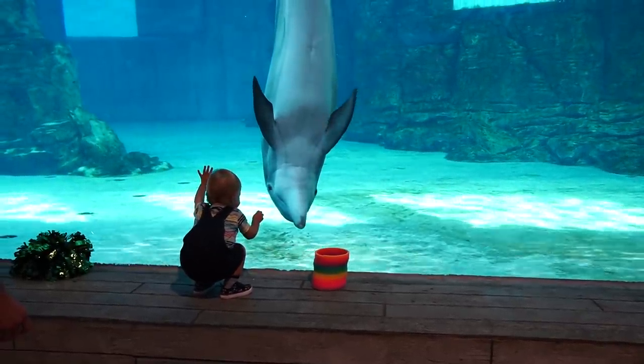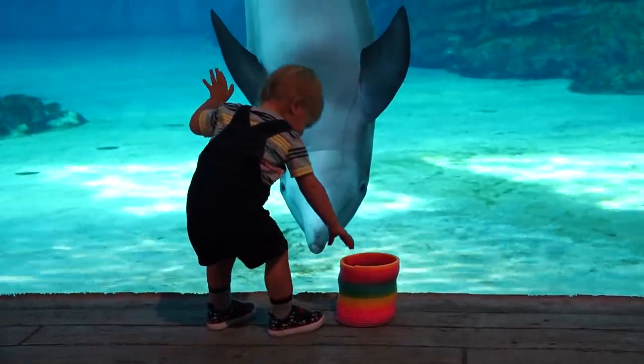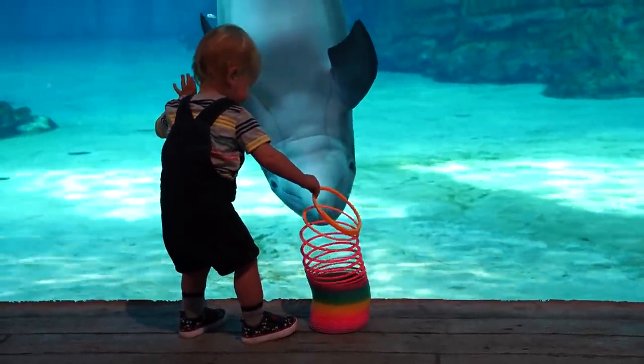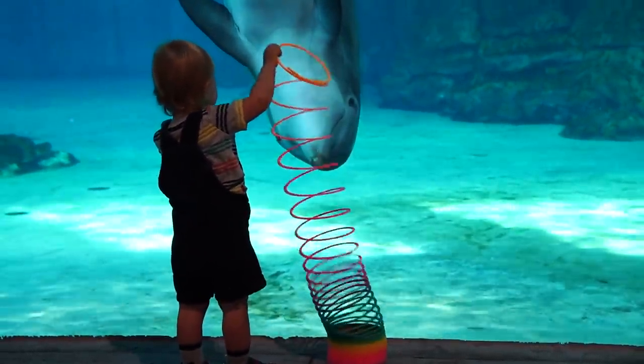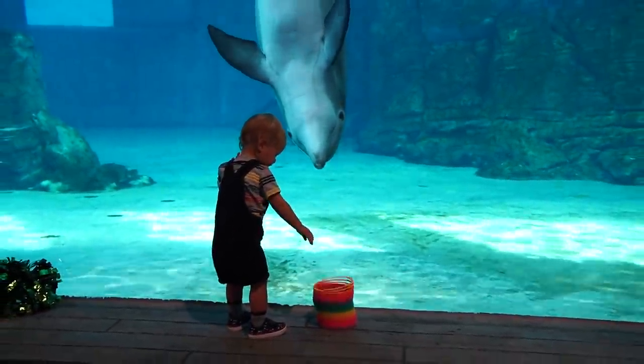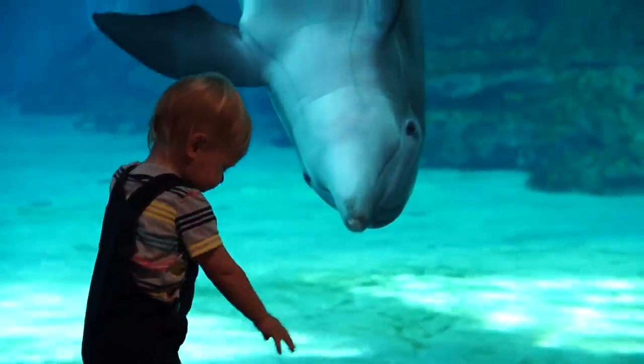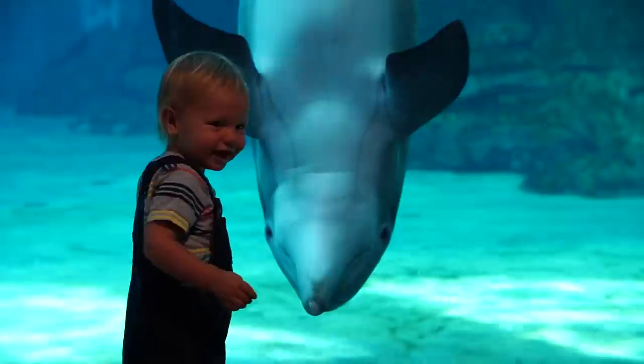Trying to reach his tail. Are you showing it to him? Oh my goodness, look at that. He loves it. Keep doing it, buddy. Keep showing him. Yeah.